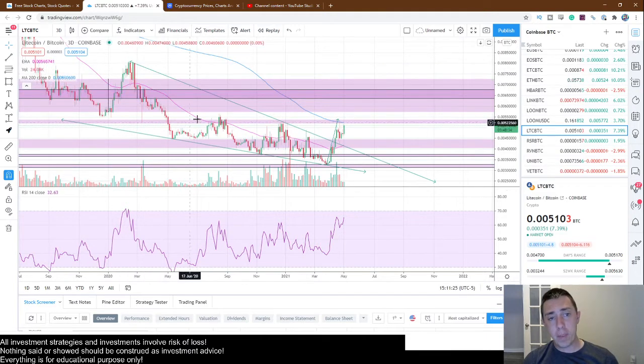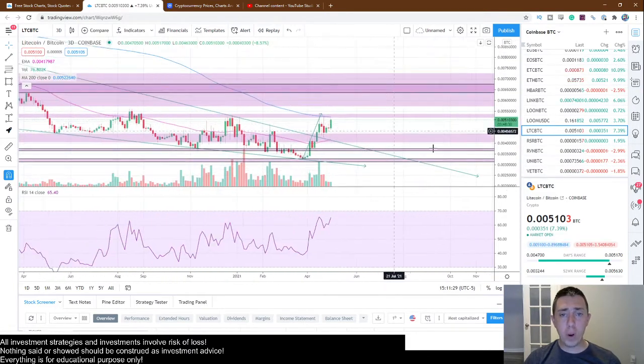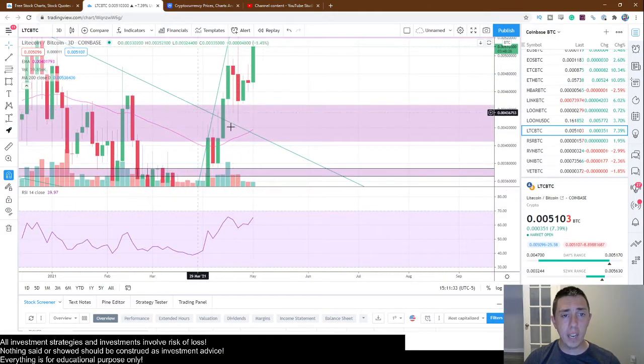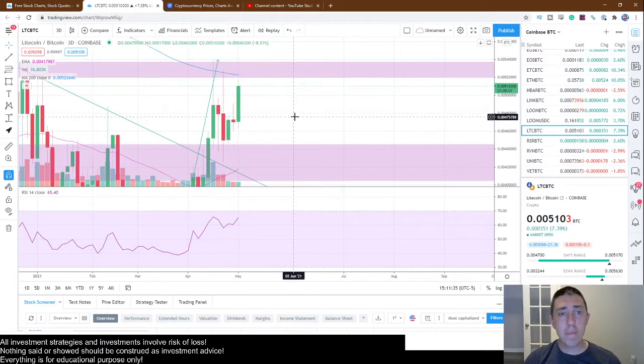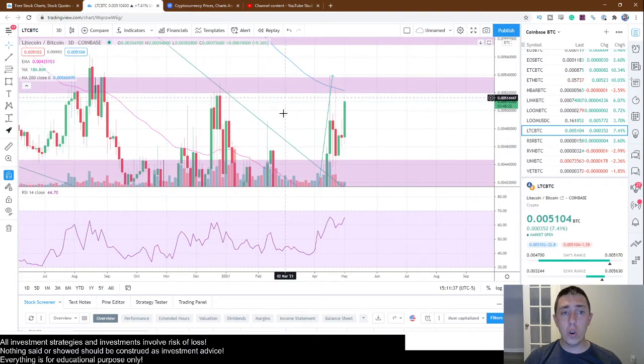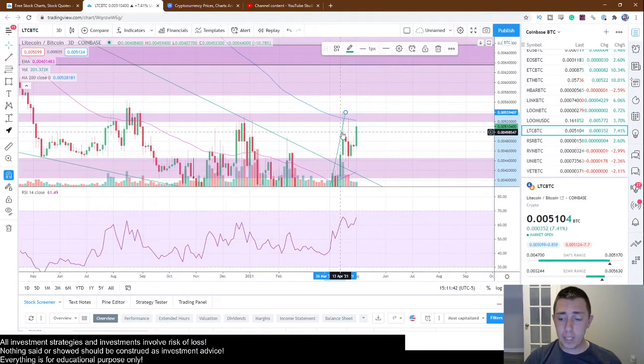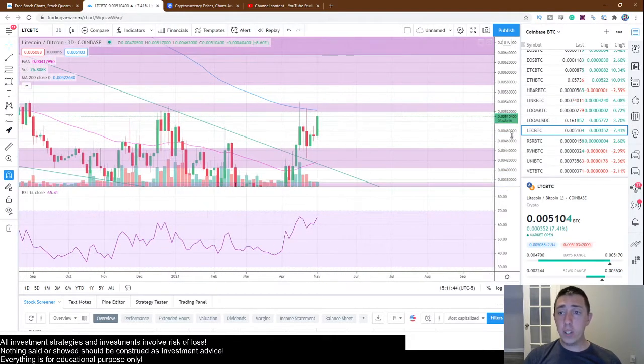So it's come down, it's come down, it's pushed down, and it's finally broken above. And not just broken above, but we also came back in for a pretty dang clean retest of this trend line. And now we have broken to the upside. So yeah, that's a very, very bullish pattern. So because of that, this does not look bad.